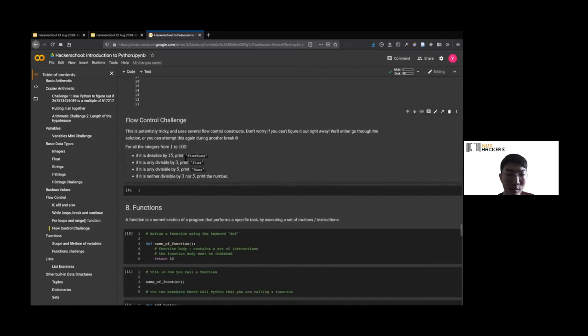Okay, so this is a potentially tricky question. We'll move on to our flow control challenge, and we'll give you maybe 5 minutes for this. Don't worry if you can't figure it out, because this is not the easiest challenge. For this challenge, there's a for loop, and we want to loop through all the integers from 1 to 100, inclusive of 100.